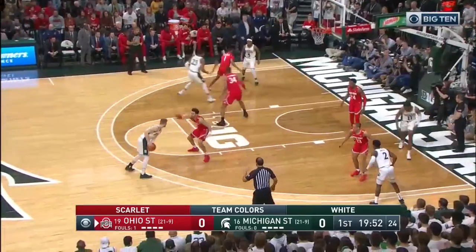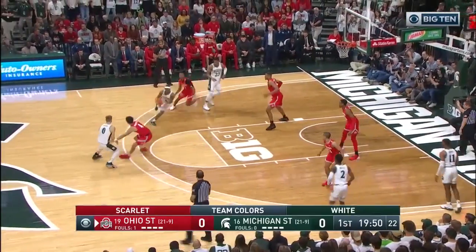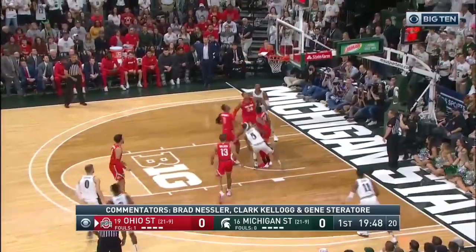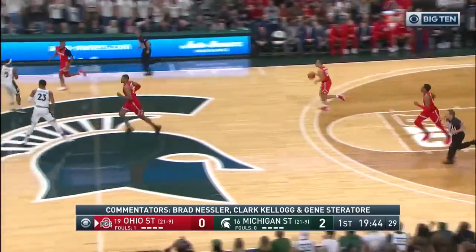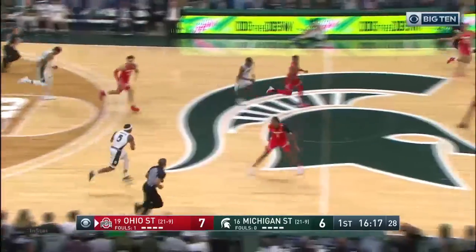Luther Muhammad has been terrific defensively. Did a really good job in the second half against Ayo Dosunmu, but that time allowed Winston to get to his right hand, and that's asking for trouble. Kick out to Winston.